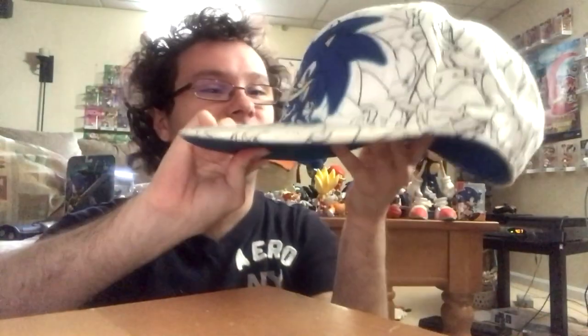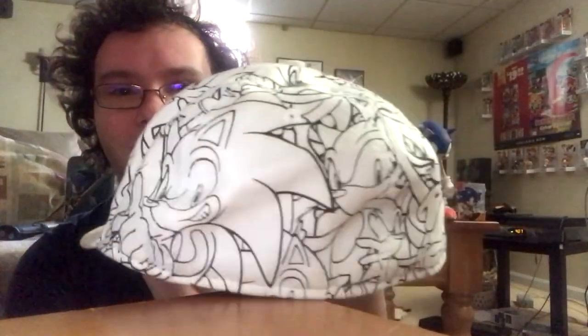I also collect Sonic the Hedgehog hats, mainly in the baseball style. Here's one with a regular Sonic, and then he has a bunch of different artwork scattered through him. This is a personal favorite of mine. Had this for years. A few of these I've gotten from my friends. Here's a classic styled snapback. Sonic with the rings and stuff, and a little classic logo on the back.